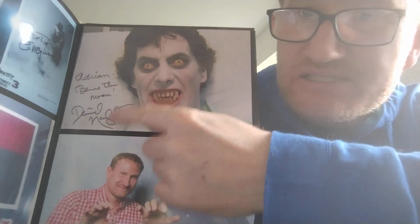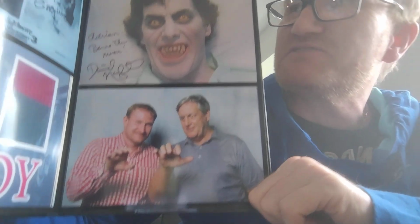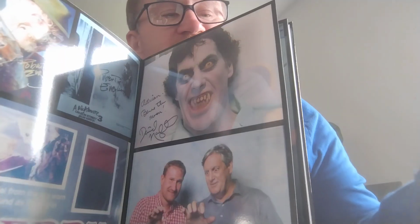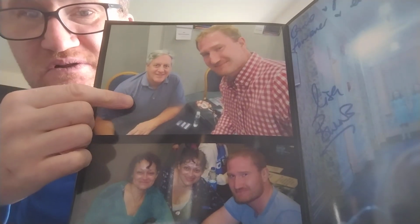And then on this side, you've got David Naughton from An American Werewolf in London. He signed a photo to me there. And then doing the famous hand scene, stretch scene, when his hand stretches in the film. Great film. It's probably one of the best werewolf films for me, and for the special effects. And that's probably why I love the 80s horror films so much, because it's not really CGI, as films are so different today. I just love the original raw style of filmmaking as it was back then. And again, that's me and David Naughton there.